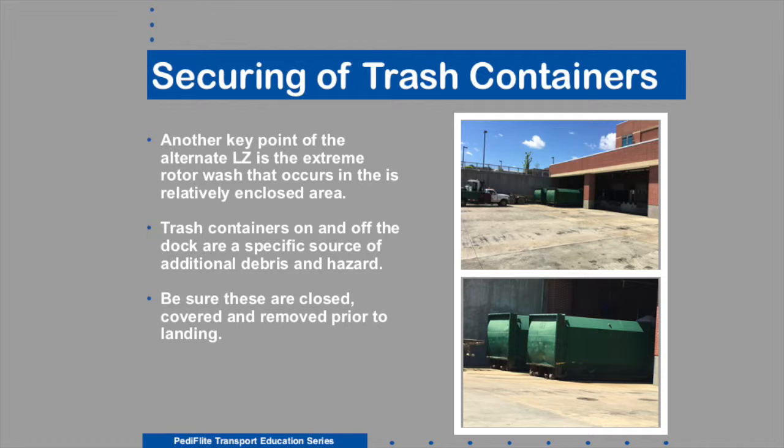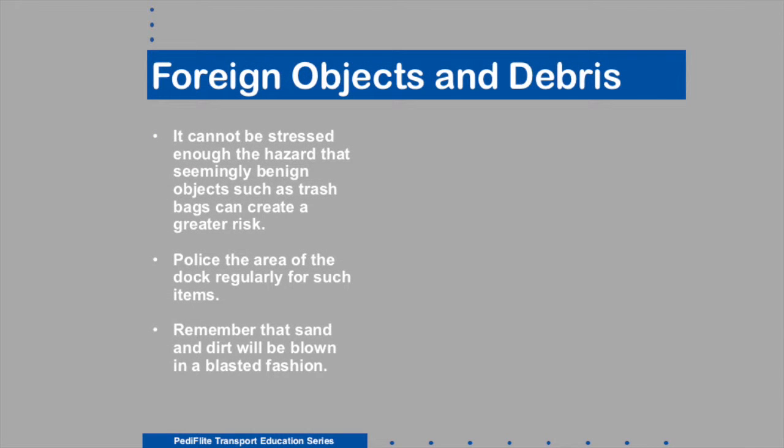Trash containers, particularly those with no top or cover, are a specific source of additional debris and hazard. Be sure these are closed, covered, or removed prior to landing. Ground-level helipads are particularly prone to blowing debris. Check the dock area regularly for loose trash and items that can be blown or projected as the aircraft approaches.